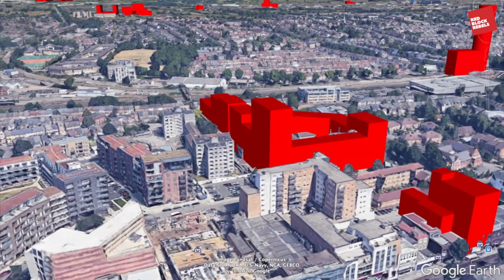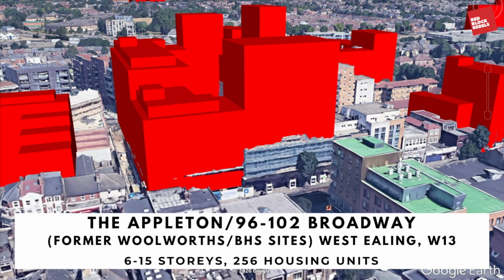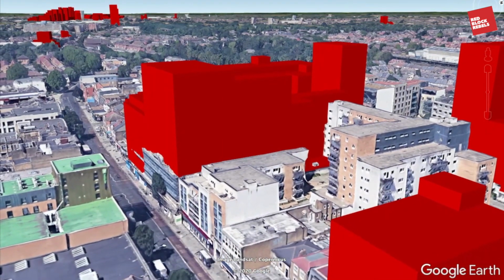West Ealing Broadway has suffered especially cruelly from the wrecking ball. The council calls this regeneration, but that's something this thriving local centre never needed. It's always been a colourful, multi-ethnic place buzzing with entrepreneurs trading out of small-scale retail units.